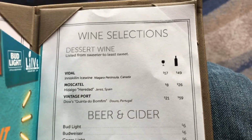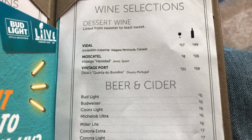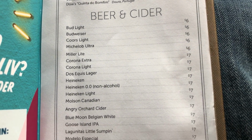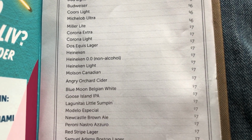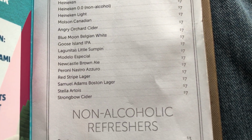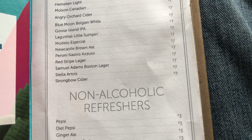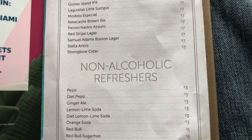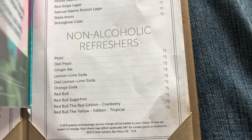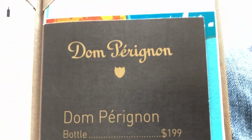Since this was a holiday cruise, they did offer some specials on champagne, but again, it's still going to add up. Here were the beer and cider options. They had quite a few. Some of these actually on my trip they didn't have. They either ran out or they said they were too specialized. I don't think they were really that specialized, but they just didn't have them. You'll even have the gratuities automatic on non-alcoholic drinks as well.